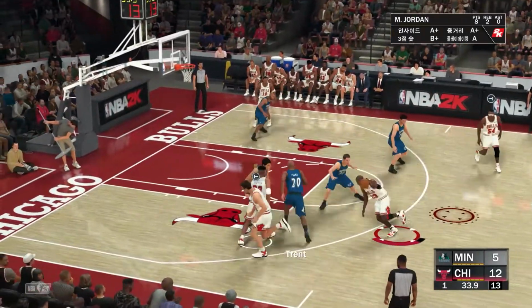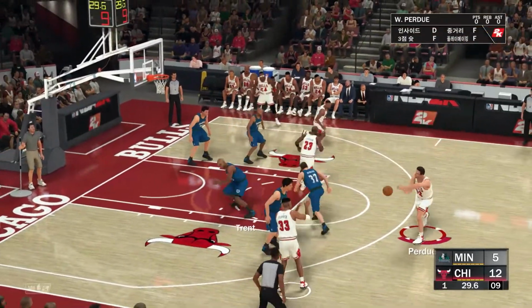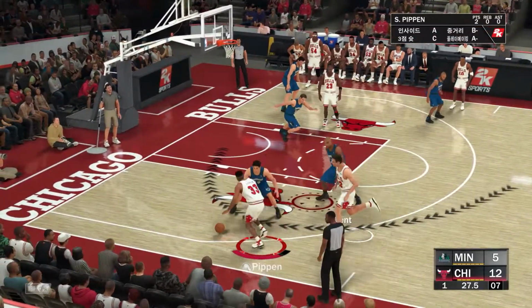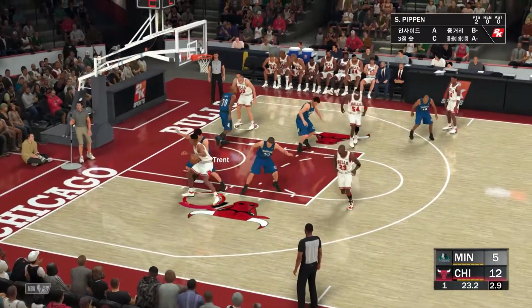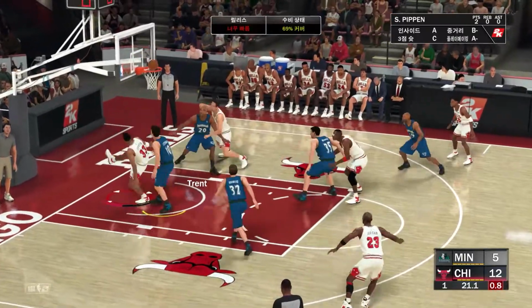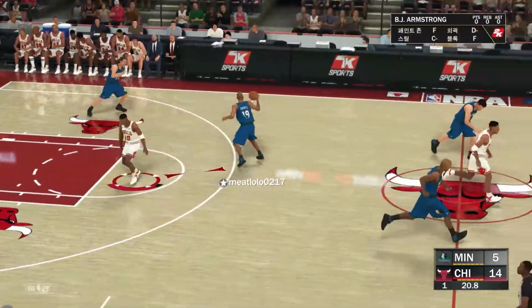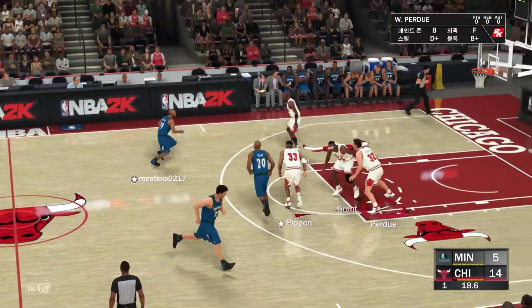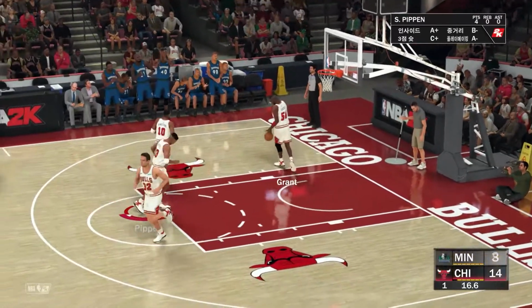Timberwolves on defense. They trail by 7. Pass to Purdue. Pippen with it. Six on the shot clock. His second shot goes in, off to a good start, 2 for 2. And this has been a great job of just getting into the middle of that defense and really scoring effectively from the paint.